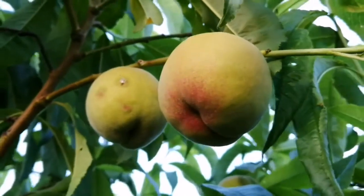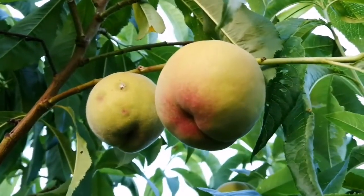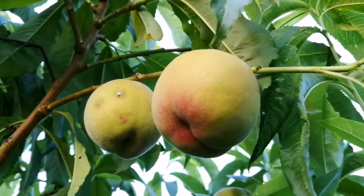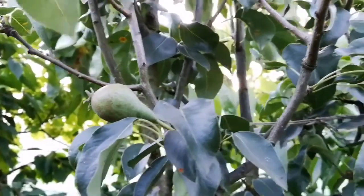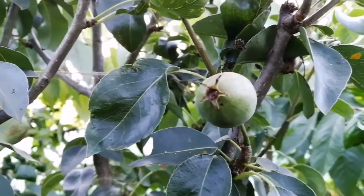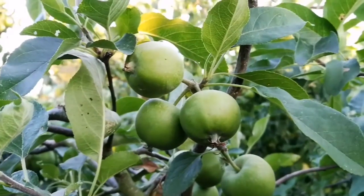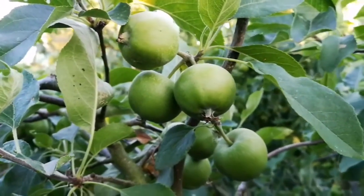And Avalon Pride peach is getting ready. Is it starting to get red? Very promising. And the old reliable Concord pear. Better than ever. And the Topaz apple is putting on a beautiful display of bunches of fruit.